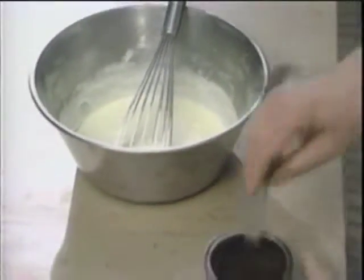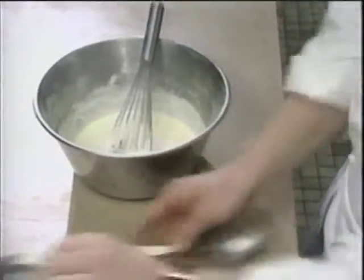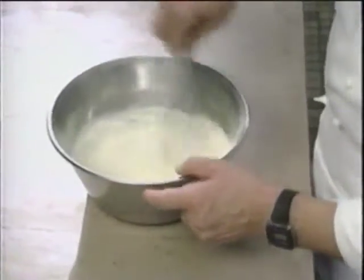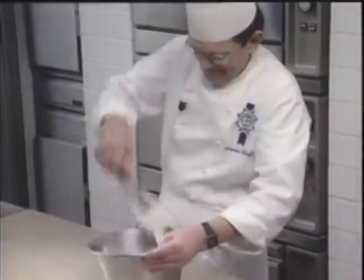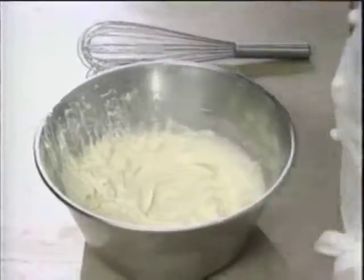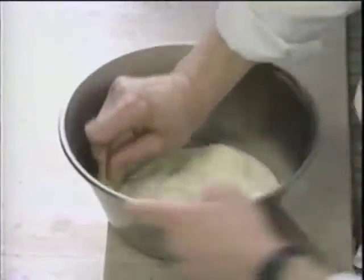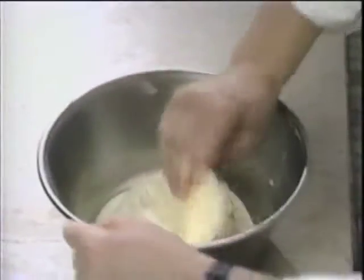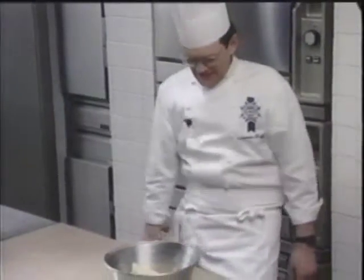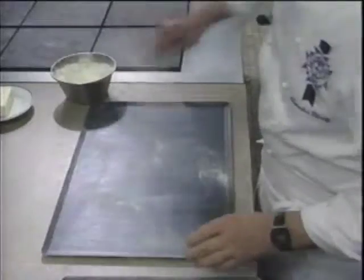Une pincée de vanille. Now you add the flour and a pinch of powdered vanilla or 1 teaspoon of liquid vanilla extract. The batter is ready. Put it in the refrigerator for at least 10 minutes before baking. This is to harden it slightly.